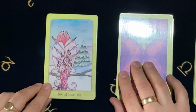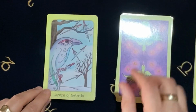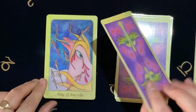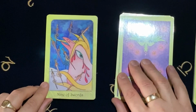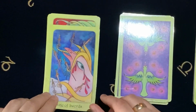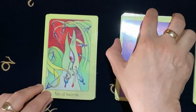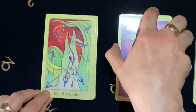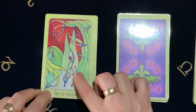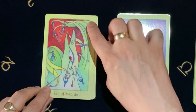5, 6, 7, 8, 9. Oh, look at this. You know, I was going to say, I hope we're not going to see a little bird, but there is a prick here and you get this little blood spill. But the rest are kind of dotted around.